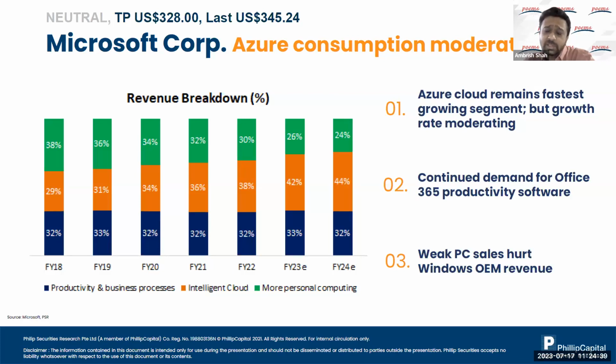The growth rates are slowing down, moderating compared to the previous quarters, and we believe that this is mainly because of macroeconomic uncertainty as companies pause their IT spending.